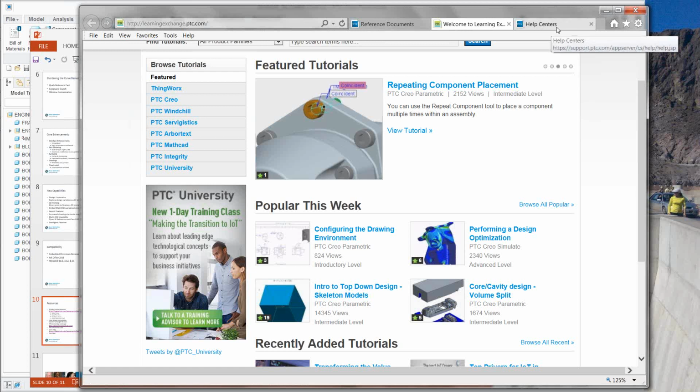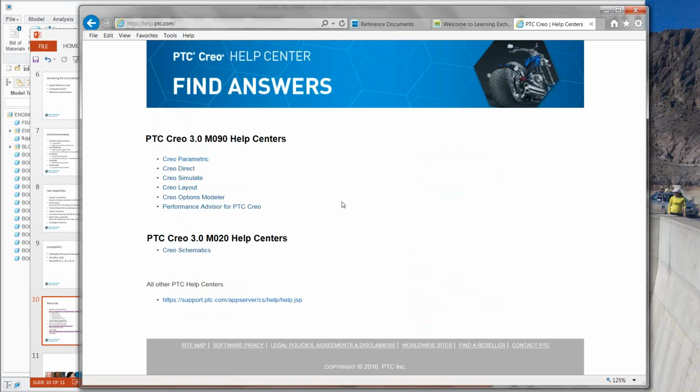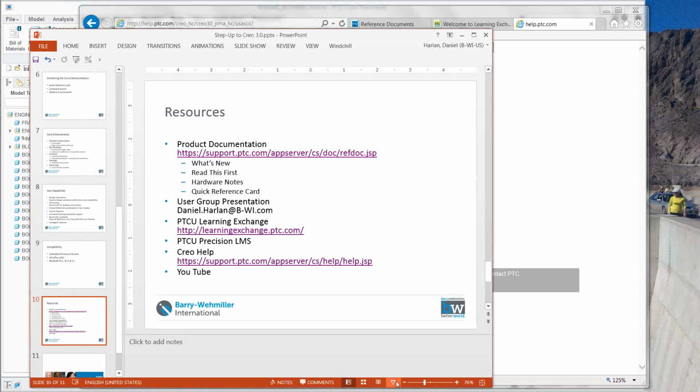The other one before I toggle back is the PTC Help Center. You may well have, and probably already do have, the help for your current version installed. But if you haven't installed it locally, you come to this URL, and I can go into the Help Center here on ptc.com. It's the same Help Center that you can load locally on each user's computer, or on a web server in your own company network. Okay, and then that brings up that.